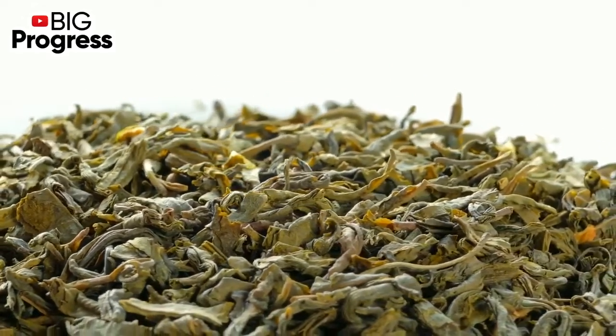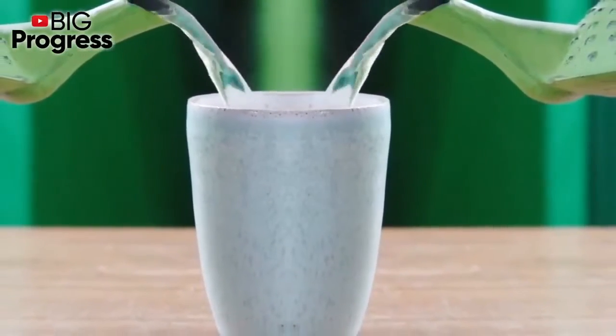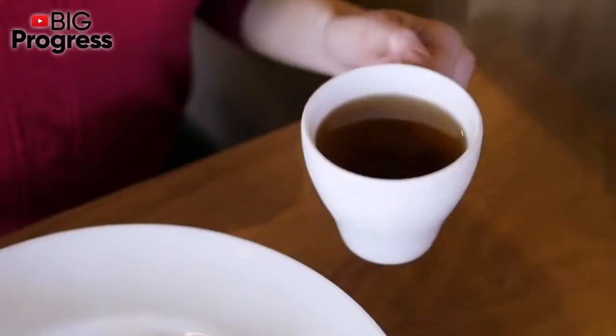Infuse 2 tablespoons of the resulting mixture in 1.5 liters of boiling water and let brew for 3 to 4 hours. This would be a 1-day dose of the remedy. The course of the treatment can last from 1 to 6 months.